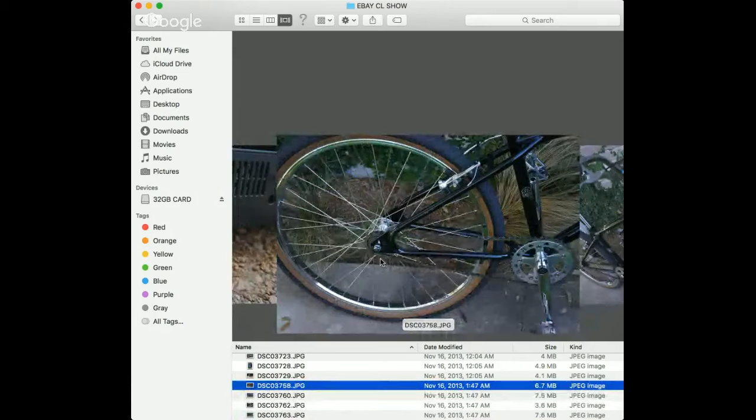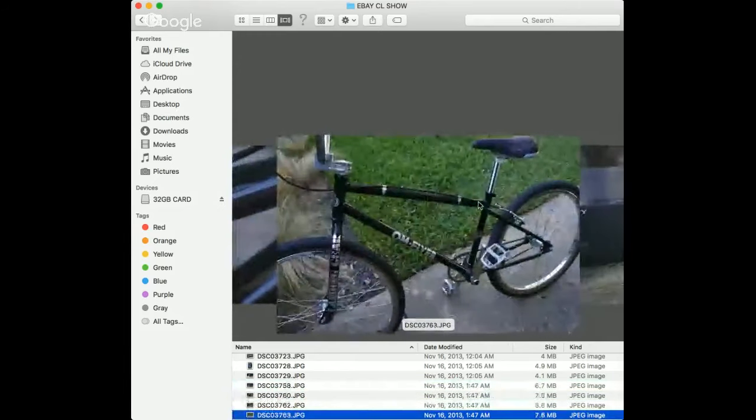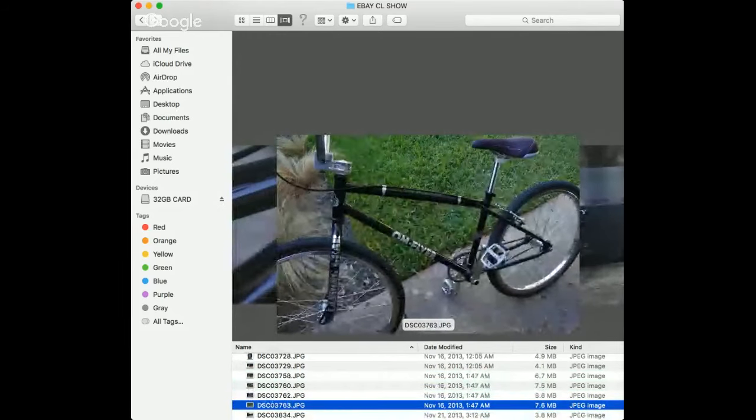And as you can see, this is the condition even in November after owning it for several months and using the crap out of it. This is what it still looked like. I mean, it was beautiful. I take good care of my bikes, I do. But this is a beautiful bike.